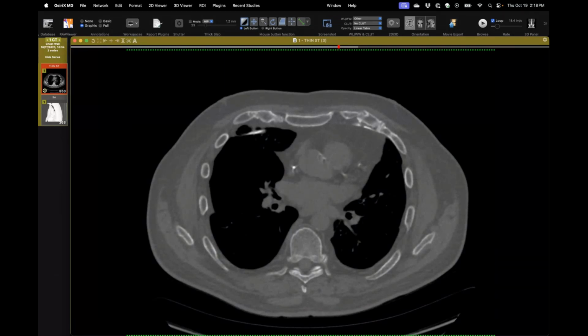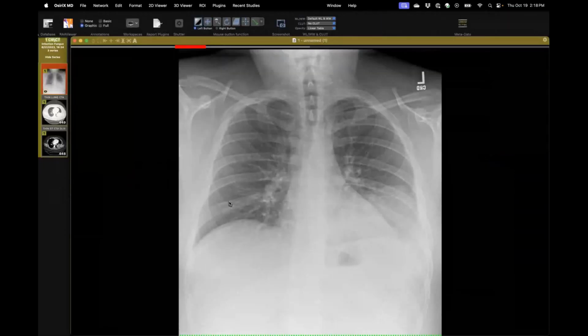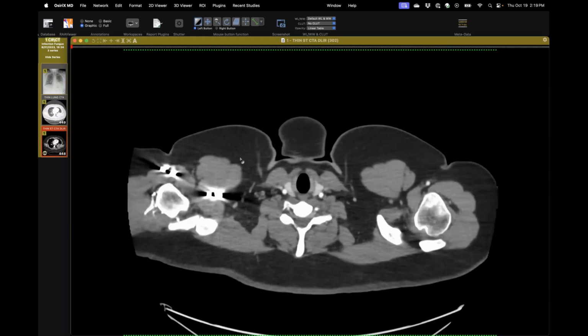All right. This case is just kind of a fun one. This is a 25-year-old male, presents with cough, fever. You can see he's got consolidation in the left lower lobe. There it is. It's kind of rounded, no pleural effusion. So he was treated for infection, didn't get better immediately. So they got a CT scan here.